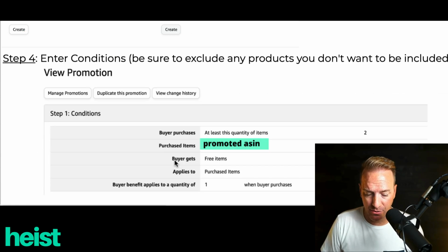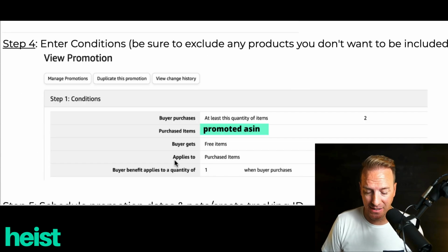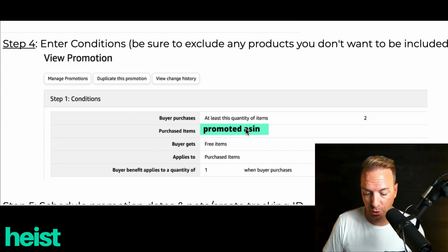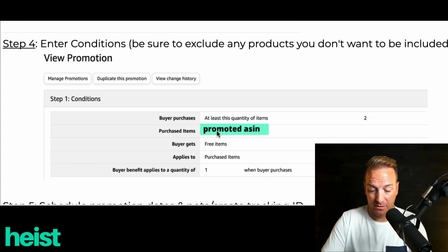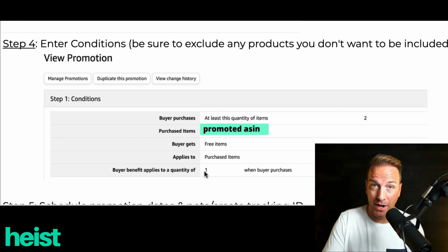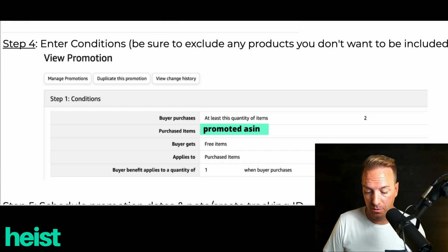And then there's like 3 or 4 steps within that you need to set up. The first is entering the conditions. So you're basically going to want to put your promoted ASIN. This is covering up what the name of the product is, but you're going to select the purchase item that somebody gets a BOGO with. You're going to have the buyer benefits, one item when they buy 2 or more. So that's setting up the actual numbers that you want to give away.